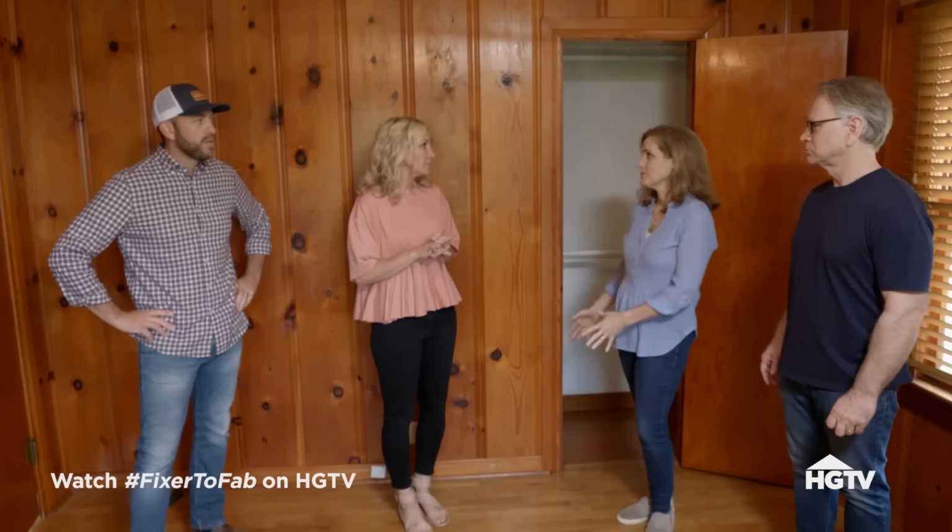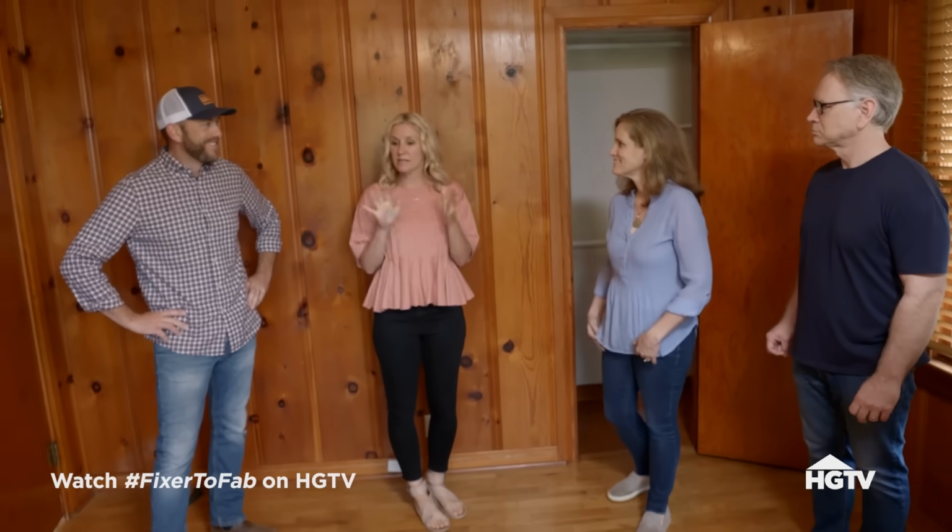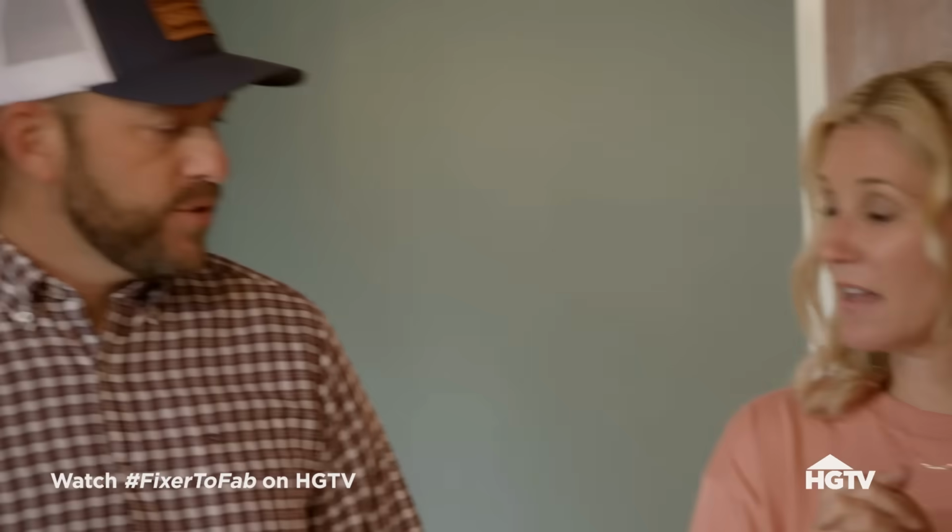How many bedrooms are in here? Three bedroom, 2 bath. Okay. So do you need all 3? No, we just need probably an extra bedroom. Okay. Would be optimal. Yeah. So maybe we could combine somewhere because this is kind of teeny. Okay. Should we go look at those rooms? Yeah, let's go check it out.